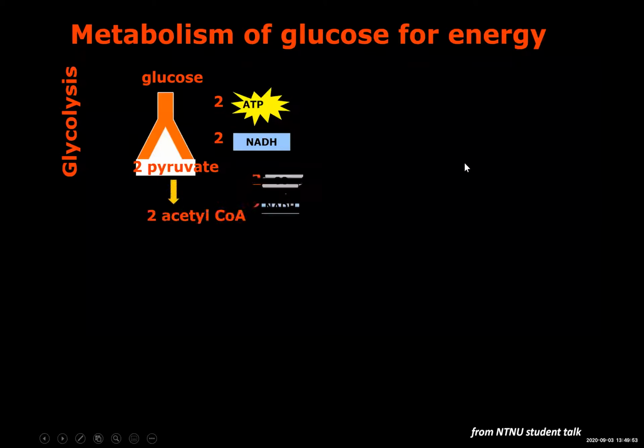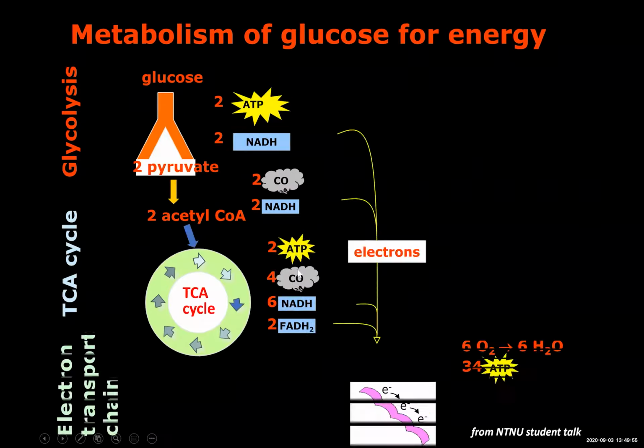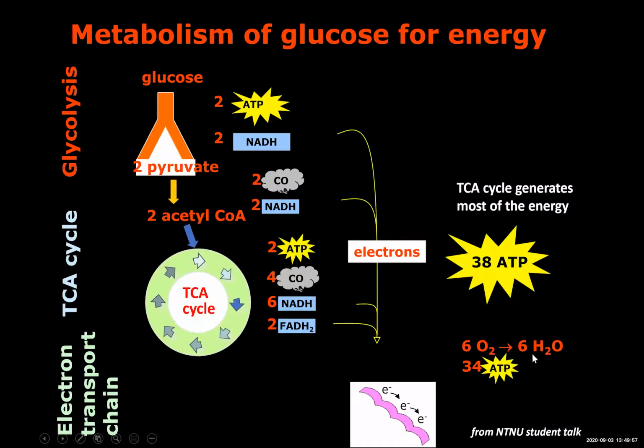This is a cartoon showing glycolysis, TCA cycle, and harvest of energy from the electron transport chain. The most important point here is that glycolysis provides relatively little energy, and most of the energy is generated from the TCA cycle.